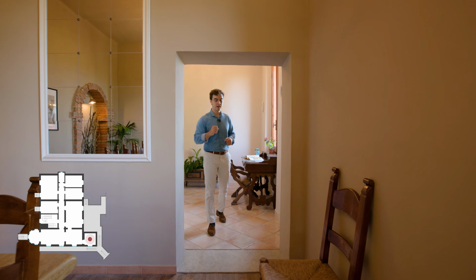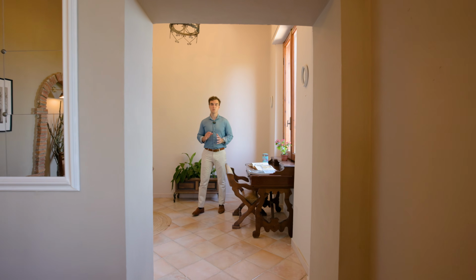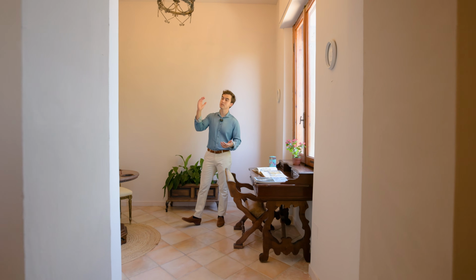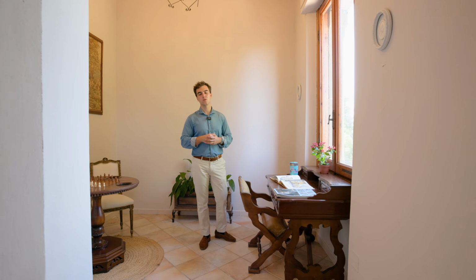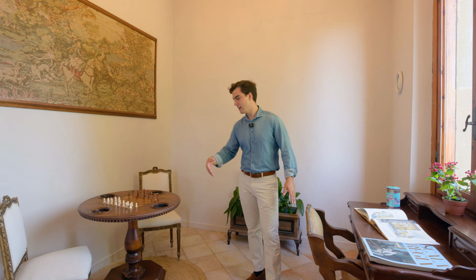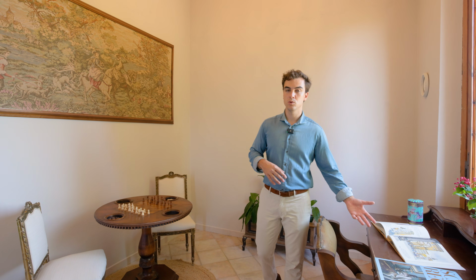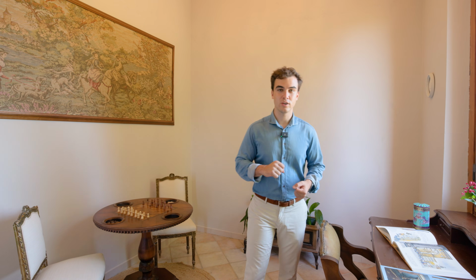Connected to the dining area through this opening, we get into this other cozy space, also here with tall ceilings and a window giving lots of light and views onto the Tuscan countryside. Right now it is arranged as a chess playing area. It can also be used as an office, as a studio. You could also furnish it as a library. It is a great space to enjoy a chess match as you wait for dinner.